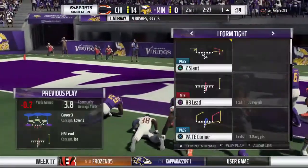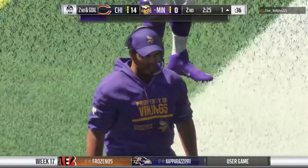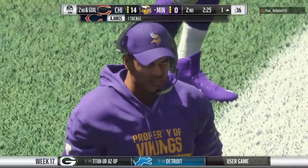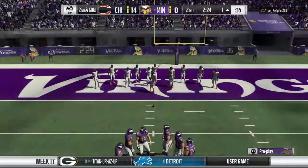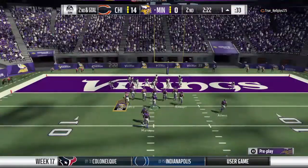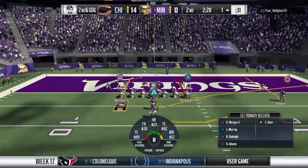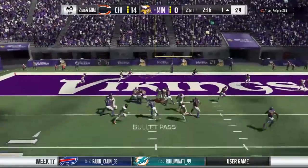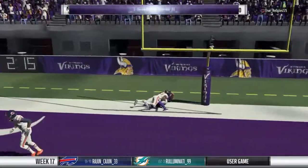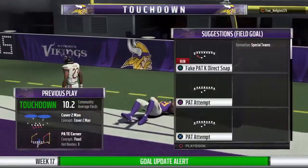And this time the yards won't come so easy as they'll, in fact, tackle him behind the line. It'll be a loss of 1, and it'll be 2nd and goal. Now Keenum. It's caught in the end zone. Touchdown, Minnesota.